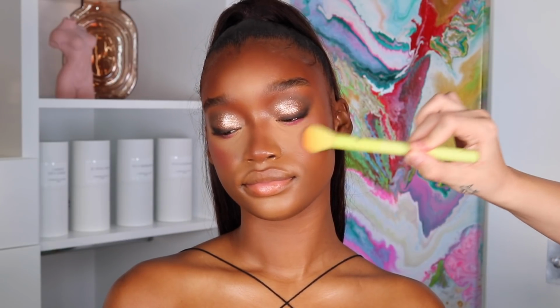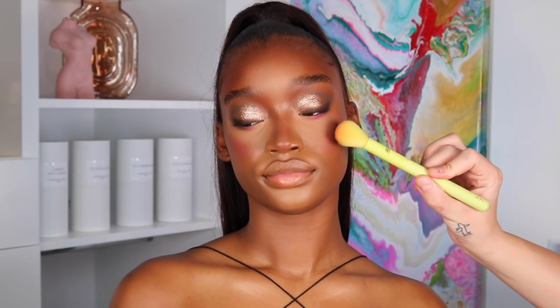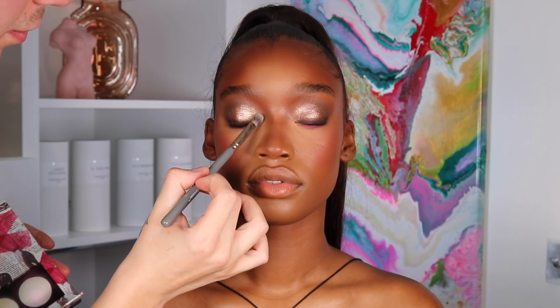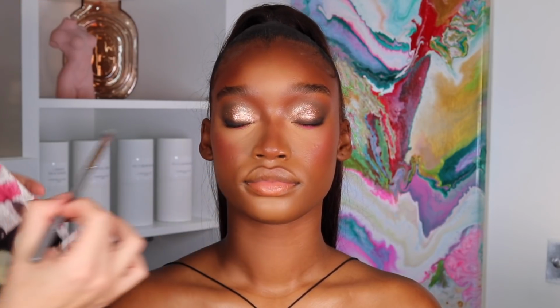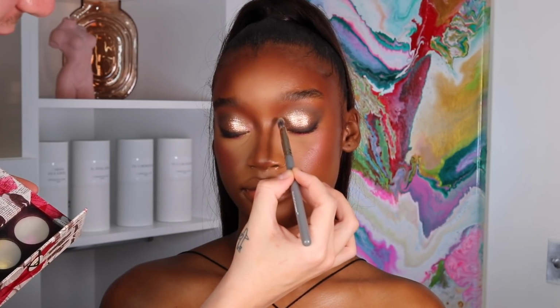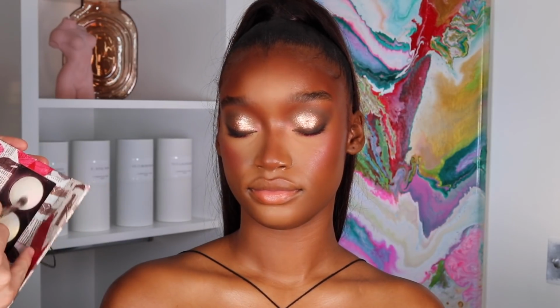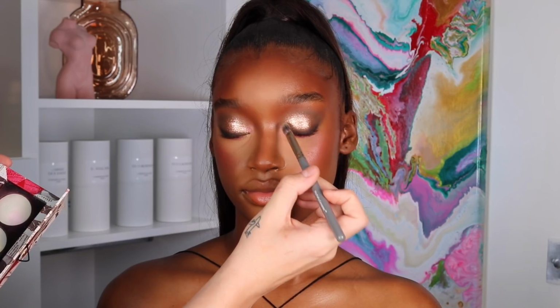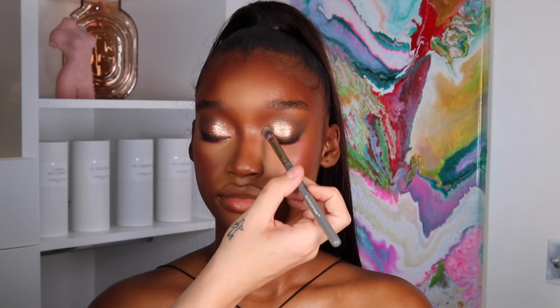Then I'm taking this MAC Mineralized Skin Finish blusher over the top just to really intensify that pinkness and give it a bit more of a glow. Then I'm adding the Patmograph Skin Fetish highlight into the inner corner of the eye, and then just a little bit of glitter, a little bit of sparkle there as well, just to again pull it all together and just finish off those eyes. Guys, I'm obsessed with this look.